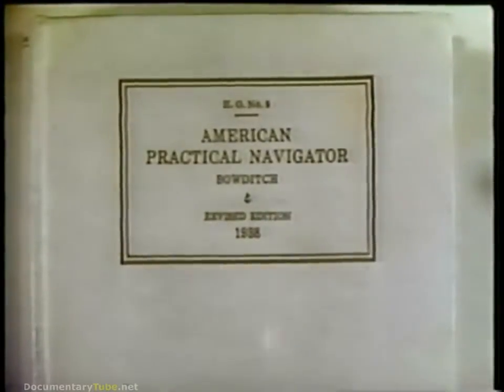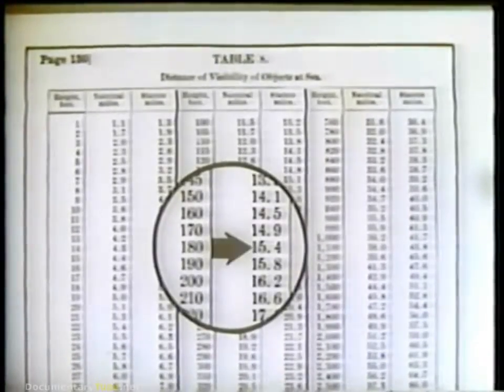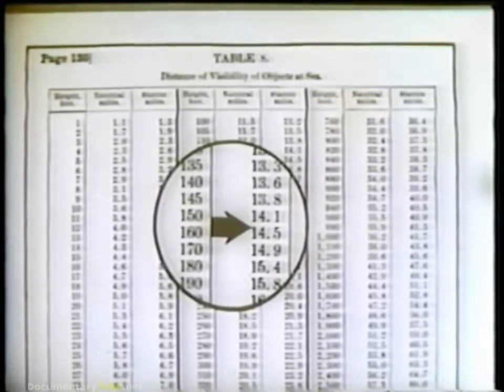From the light list, the navigator finds Hog Island Light to be 180 feet high. Cape Charles is also 180 feet in height. The height of Cape Henry is listed as 157 feet. Referring to Table 8, Bowditch, he finds the visibility for 180 feet in height to be 15.4 miles, and for 157 feet in height to be 14.4 miles. Also from this table, he finds the distance of visibility for 55 feet, the height of eye of the Savannah's bridge, to be 8.5 miles.